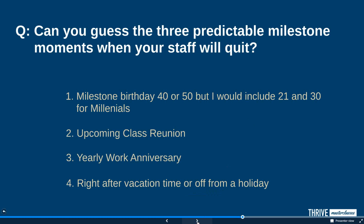Number 2 is an upcoming class reunion. I think this is hilarious. Actually, I've never gone to a class reunion, but when people go to class reunions, they want to put their best foot forward. That's when they get their hair redone, they lose 10 or 15 pounds, and they want to be able to go and brag about where they are in their life compared to their peers from high school or college. So upcoming class reunion, a lot of times people are looking to leave their job so they can kind of brag. I think that's kind of an interesting, bittersweet reason to leave a job. But when those big milestones are coming up, we want to be really appreciating everyone. This is a really good time in terms of staffing to give them more positions and to see how else you can grow their career.